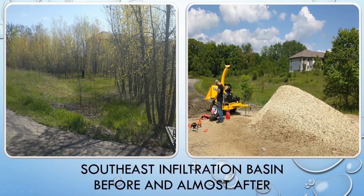And then moving on, we have the southeast basin again. We have that same picture showing the trees. And just to give you an idea of all the trees that were within the stormwater maintenance, or within the basin itself, this was pretty much cleared. There's a few more trees we had to get out of there, but just an idea of the difference between the two. And how much easier it is now to maintain just by mowing and not allowing those trees to grow up in the first place.